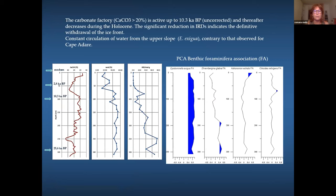This core is under study, but for the moment we can say that the carbonate factory is active until the last glacial maximum, until more or less 10 kilo years before present, but the dates are uncorrected because we are waiting for other new data. And after that, the carbonate production is very reduced, probably in relation to the retreat of the ice front, and this is mainly testified by the total reduction of the ice rafted debris.